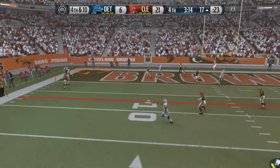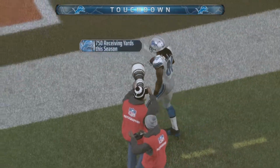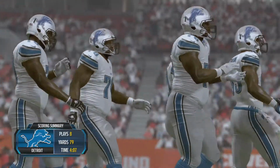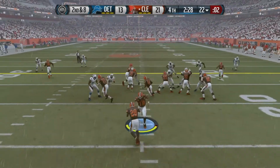Stafford to the air, to the end zone. It's caught by Corey Washington in the end zone for the touchdown. And the Lions add the extra point. And they are only down by 8 points now, but that was a long drive, and we're just over 2 to go in this game.